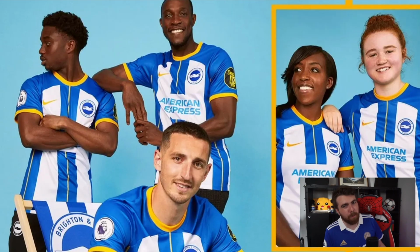Brighton, I'm going to give a 4 out of 10. Now, this is a tricky one for me. It's either a 7 or a 4, and I can't quite decide, so I'm going to go the lower end. It just feels like the idea that they've got is really good, but in some of the angles, it looks so much worse than others, and so I can't justify taking it to the higher end of the scale. I don't know if it's supposed to be an H for Hove Albion down the middle, but it's a nice touch if it is.